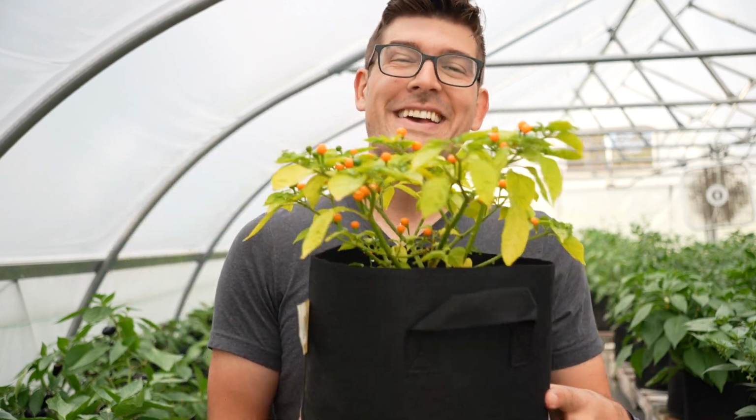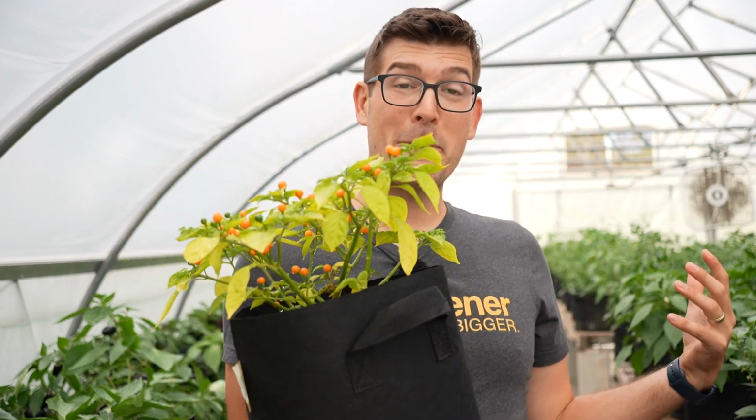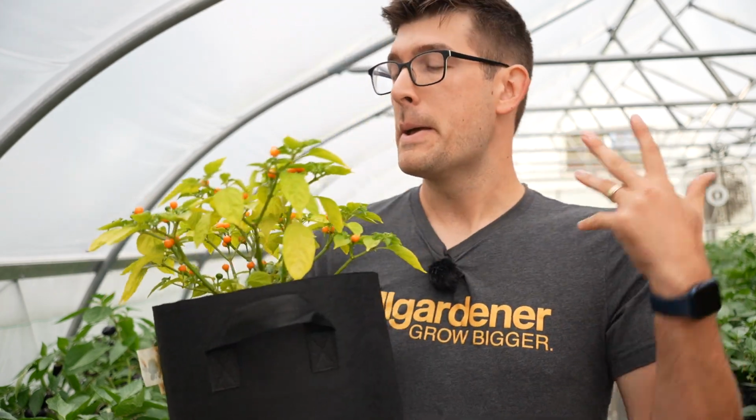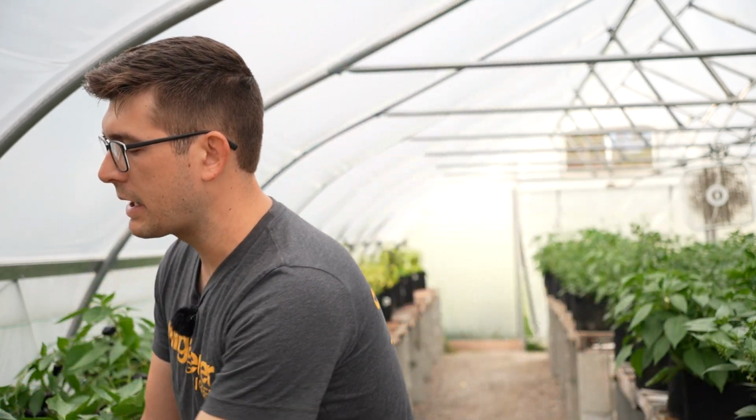So we're in our pepper greenhouse, and as you can see, I've got myself some yellow looking plants. Now, some of our pepper plants look amazing, others look a little bit worse for wear. But I wanted to answer this question because when it comes time to fertilizing plants, oftentimes we look for those cues of slowing growth or yellow leaves for us to jump in and try to save the plant.